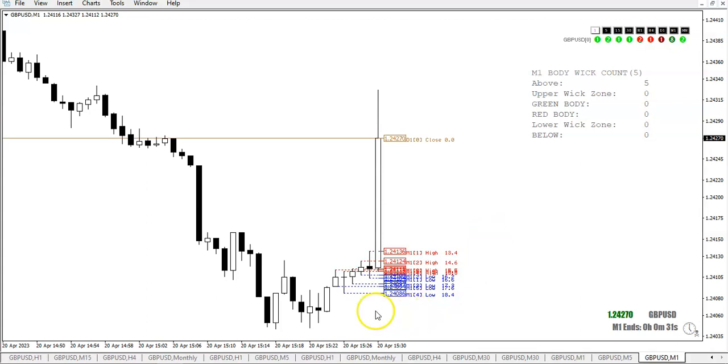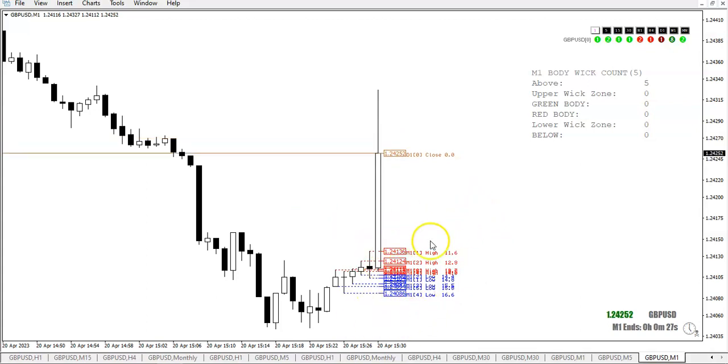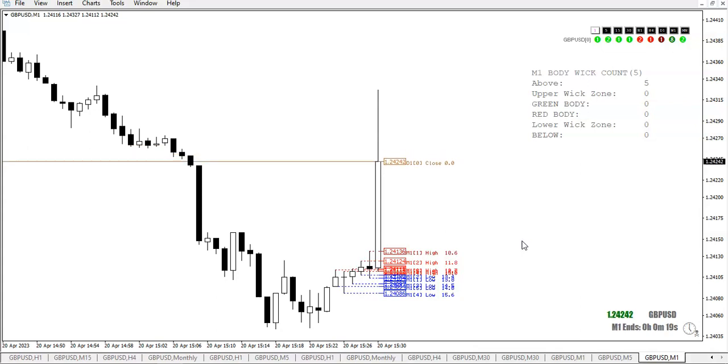If it's outside, either above or below, then it's expanding. Some people call it trending. I just don't like that word because it has certain connotations.